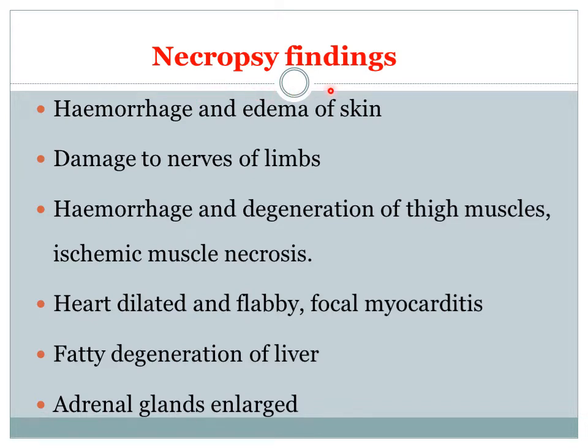Necropsy findings: there is hemorrhage and edema of the skin because of the long time lying down on the ground, damage to nerves of the limb again because of the pressure, and hemorrhage and degeneration of thigh muscles. Pathologically, it is termed ischemic muscle necrosis. This is the characteristic, and this is the main pathology that makes the animal unable to get up.